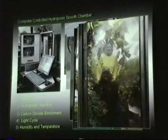Next slide, please. And then lastly, humidity and temperature control. We can do that both on-site or remotely, but the chamber does that automatically. And so those are the basic elements.